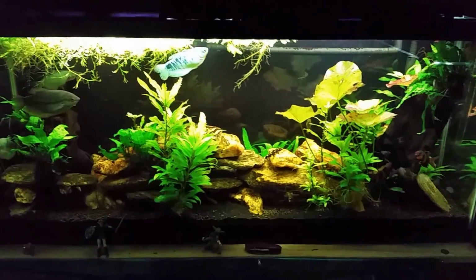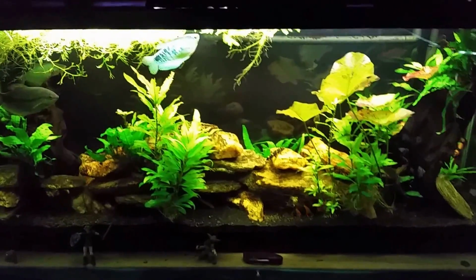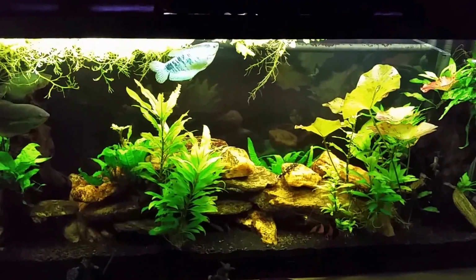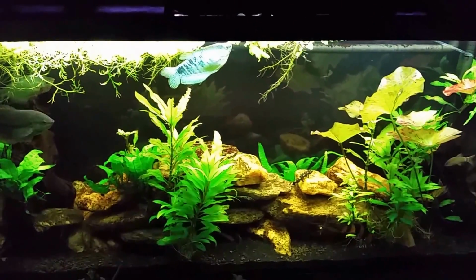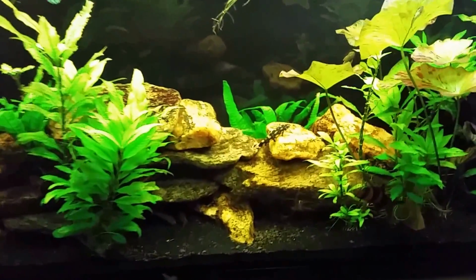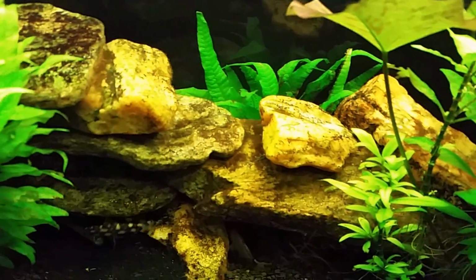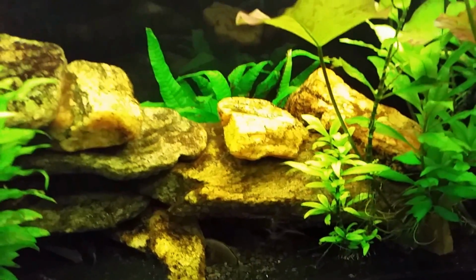A sterile tank, a very clean tank, is not necessarily a healthy one. Of course, a dirty tank is not necessarily a healthy one either. But there's a difference between lots of life in a tank and a dirty tank. And if you will notice, all of my rocks used to have this nice dark brown color to them, and now they look like rocks again. And that is because everything has just been scoured off of them.